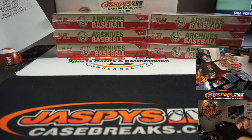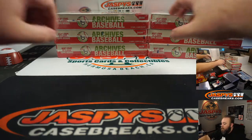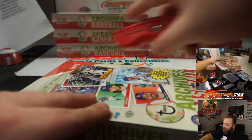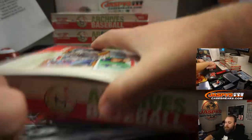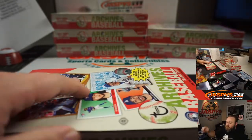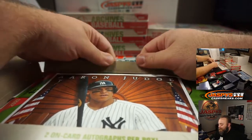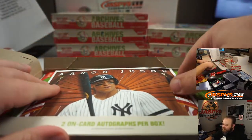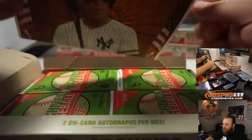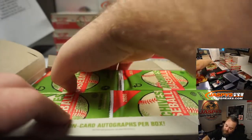I don't believe so, but I'll check. Nope. No numbering on the Miggy. Well, I feel like they'd get more than that just off the Robert by itself. The Judge is also corner bent there, but Aaron Judge, all rise for the Yankees. Armando Montero.